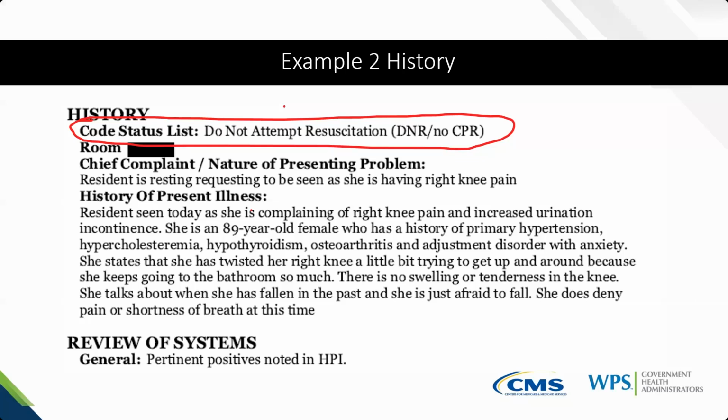Those pieces of information can make a difference in the coding that you do from the medical record. So you want to go back to your practitioners when you're looking at documentation such as this and see if they have that information. Okay.